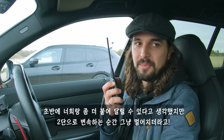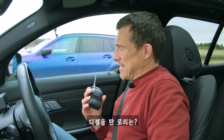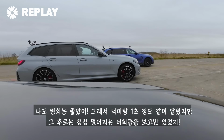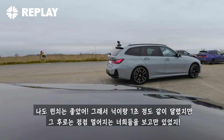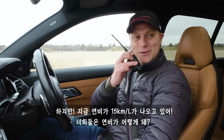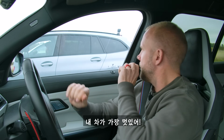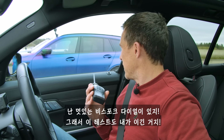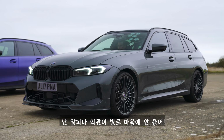Second gear, can't hold on with you guys. Rory in the diesel. Yeah, nailed the launch. Was with Nick for about 1 second and then watched you all drive away. However, I am doing 42.5 mpg. What mpg are you guys doing? Mine looks the best. I've got cool, swanky, bespoke dials. That's in my favour. I don't like the Alpina styling, I never did.